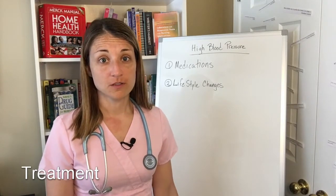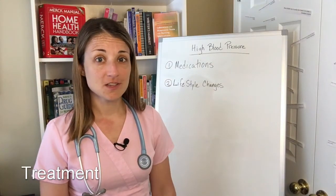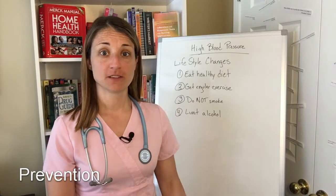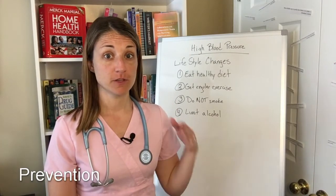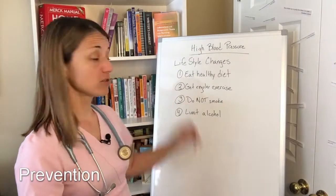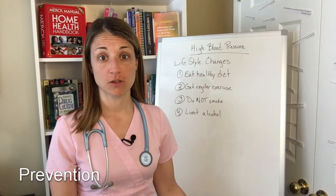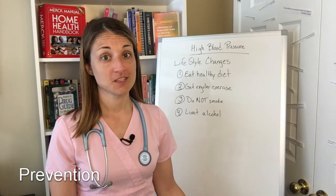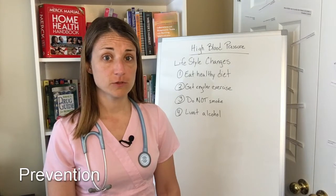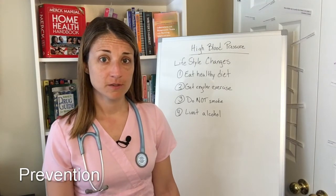The other part of the process is lifestyle changes, which are also preventative techniques. There are 4 main lifestyle changes that you can use not only to treat blood pressure, but also prevent it. The first is eating a healthy diet. This means your diet should be low in salt, total fat, saturated fat, and cholesterol, while being high in fresh fruits and vegetables, lean proteins, and whole grains.